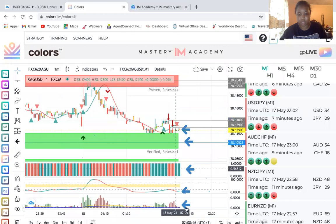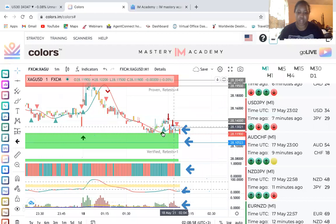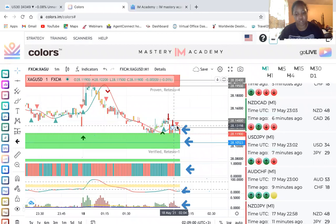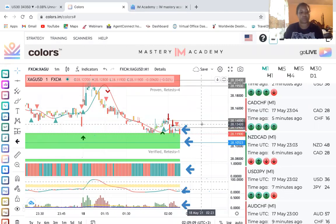The buyers and the sellers are fighting on the lower time frame, guys. But right here, as you can see, what happened? The buyers did come in, and the EMA did change to green right here, right? Then it changed back to red. Then it's about to change back to green. Then that's your extra confirmation.